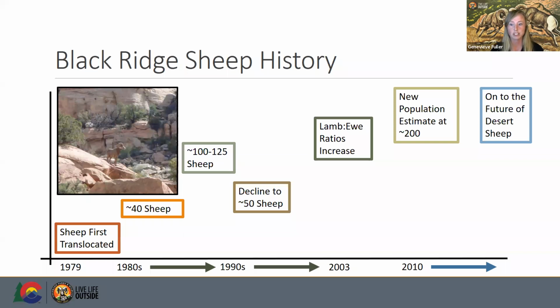However, lamb production was slow through this period, and we did detect a decline in the 1990s, probably down to less than 50 animals. There was some evidence of disease, but it was difficult to get your hands on enough animals to get disease testing done at that time. So the reason for the decline is not really well known, but that is a hypothesis. But in 2003, we started doing some helicopter surveys and recorded a lamb-ewe ratio of 66.7.